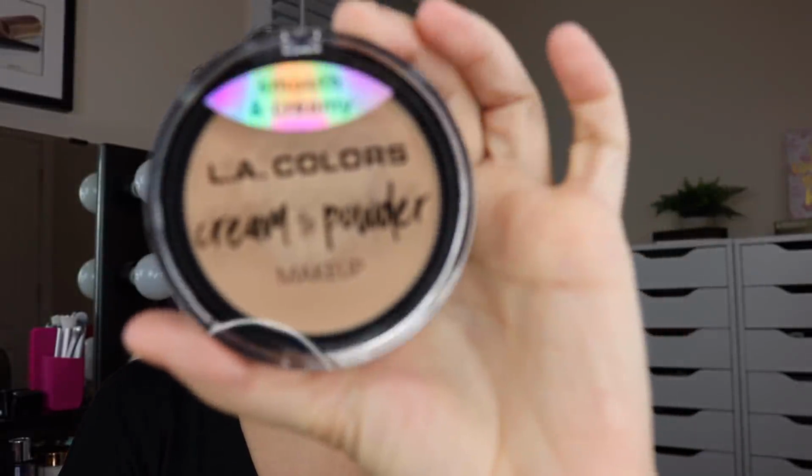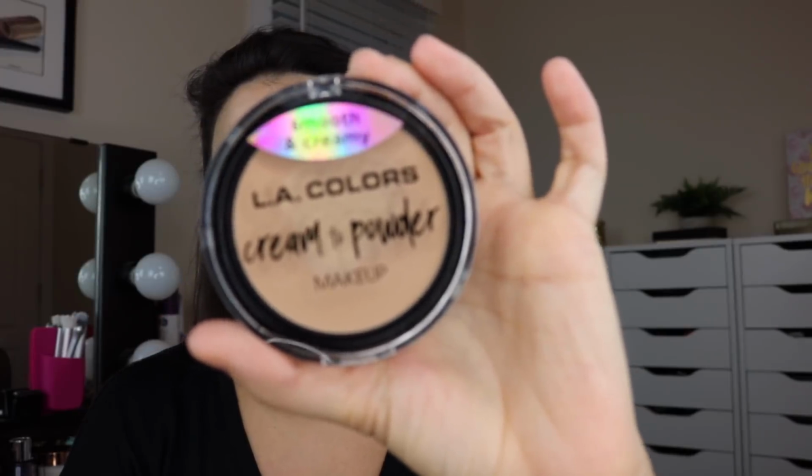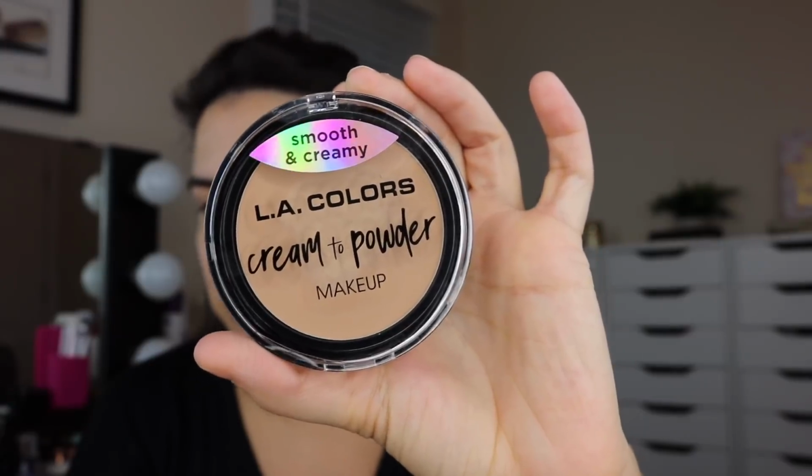Moving on, we're gonna try the LA Colors Cream to Powder Makeup. I have this in the shade Nude. And why am I not excited to try this? Well, I don't especially love the cream to powder texture, as you may have seen when I used that Maybelline Superstay Stick Foundation. It was a real cream to powder texture. We got cream to powder here, and powder to cream in the Pure. Gosh, just pick one. Cream or powder. You don't have to transform.